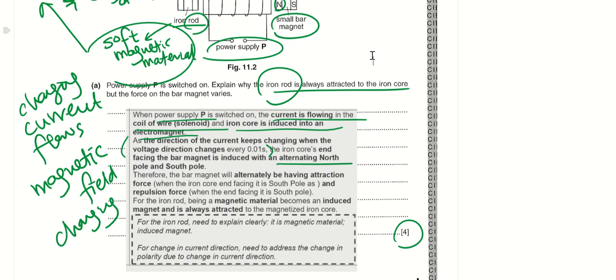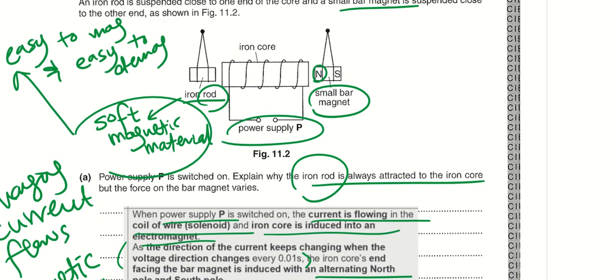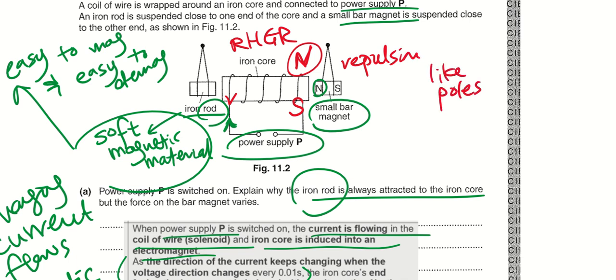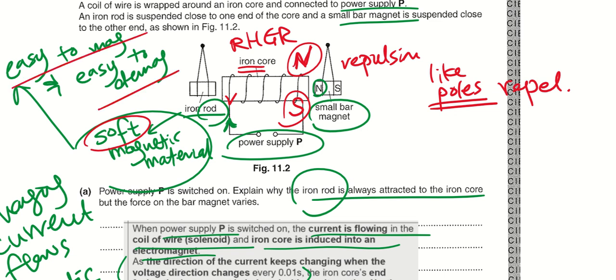So this is actually talking about the bar magnet first. Because this direction keeps changing, every 0.01 second it goes like that, then after that it changes direction. Then if you use your right hand grip rule, your north and south will keep changing direction. So for this bar magnet, every 0.01 seconds, here will be a north, so there will be repulsion as like poles repel. Then after 0.01 second, this becomes a south again. And because it's iron core, it is a soft magnetic material, so it's easy to magnetize, easy to demagnetize. So the north and south will just be flipping very quickly, in fact every 0.01 seconds.